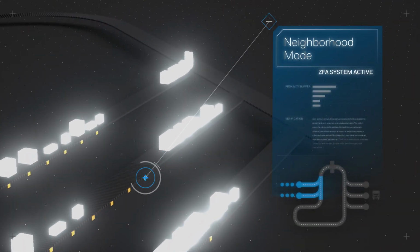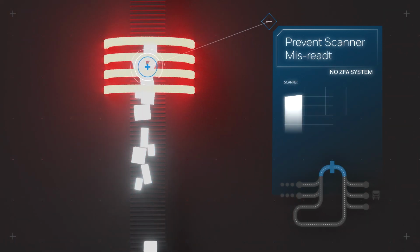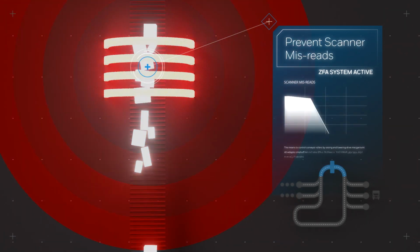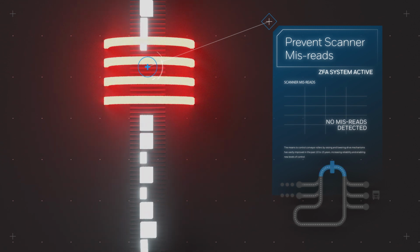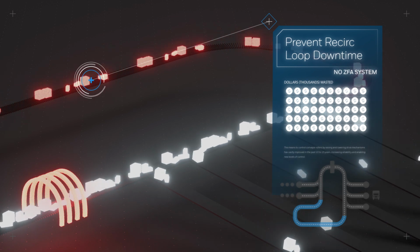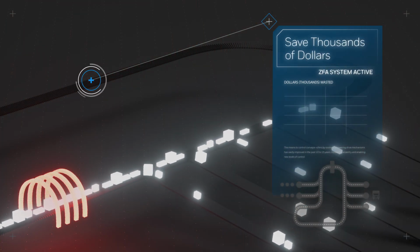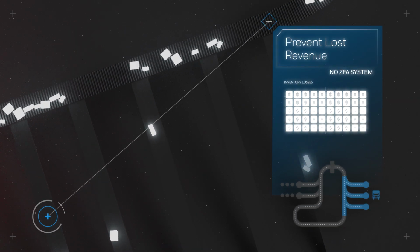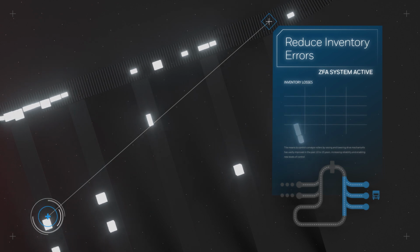Using a proprietary technology called Neighborhood Mode, ZoneFlex Advanced ensures singulated product flow, preventing side-by-sides that lead to scanner misreads, product jams, inventory shrinkage, and critical sorting errors. This minimizes cartons from entering and congesting the recirculation loop and potentially shutting down the line sorter. It also prevents lost revenue from costly shipping and inventory errors by limiting the possibility of sending cartons to the wrong destinations.